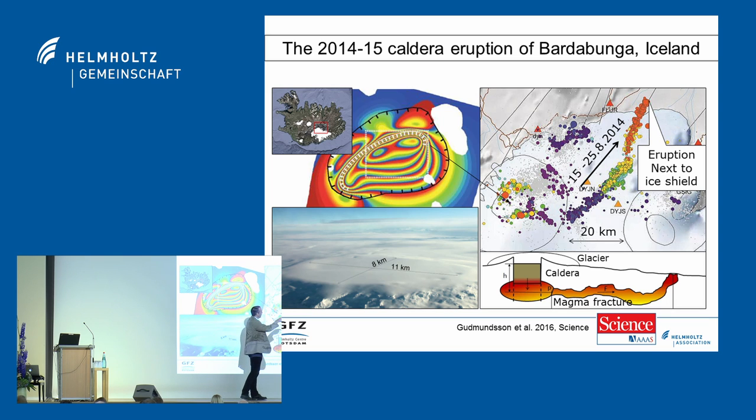This hole is the ice shield. And we believe that if there were an eruption under the ice shield, then we would have had another very significant ash encounter here again. We just published this in Science.